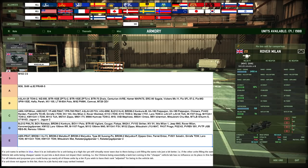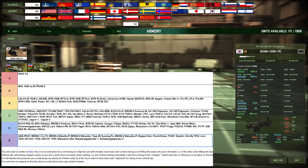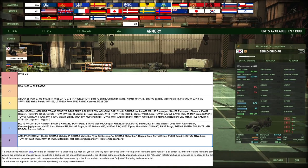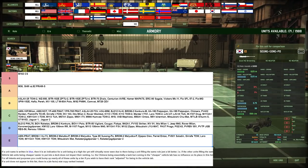Rover Wombat, again, you know the drill, Milan. Dude, these things are genuinely so underappreciated. They're actually really good base defense against helicopters. No joke. Don't underestimate the damage they put out. They have a very high rate of fire. Yes, they lack range, but they have very good rate of fire. They stun very fast and just stun lock helicopters.